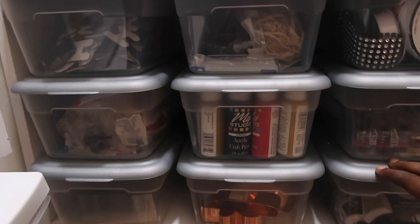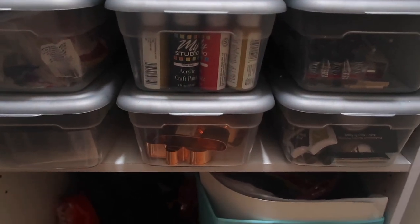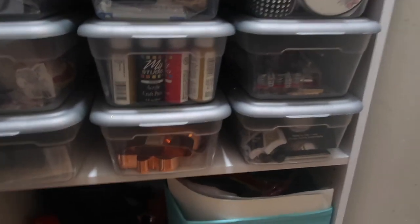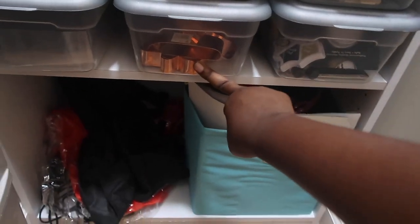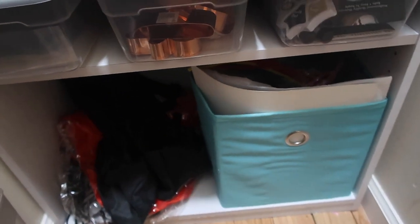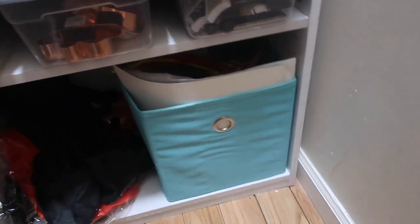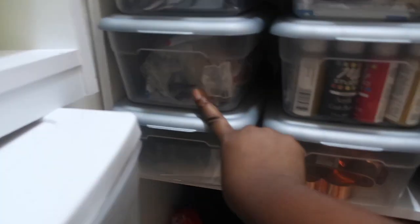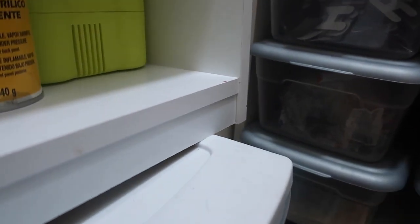You got boo-boo? Oh, okay. And then these down here. Okay, so these all have different things in it. Maybe sometime tomorrow I'm gonna go on my Cricut and label each one so I know what it is. I have some Christmas cookie cutters down here, but I'm gonna get some more cookie cutters. That'll be for the cookie cutters. This is kind of just empty. These are like sticker letters. This one is crepe paper and party stuff.